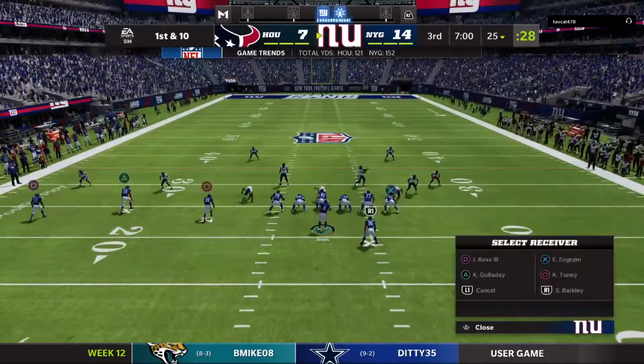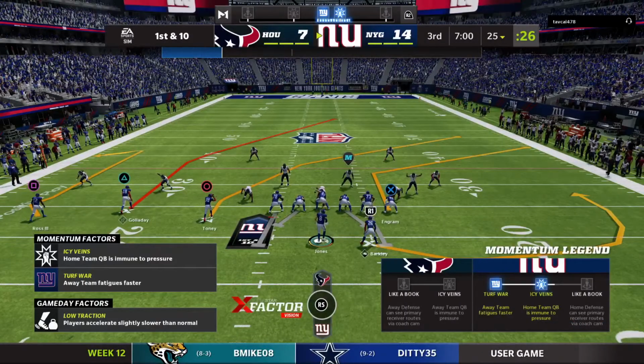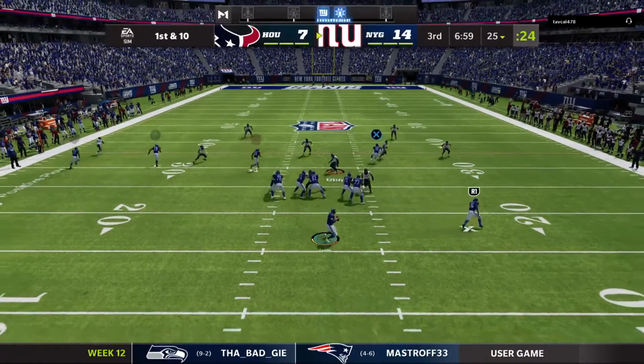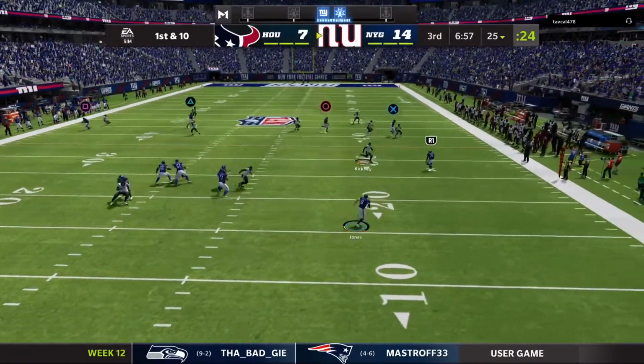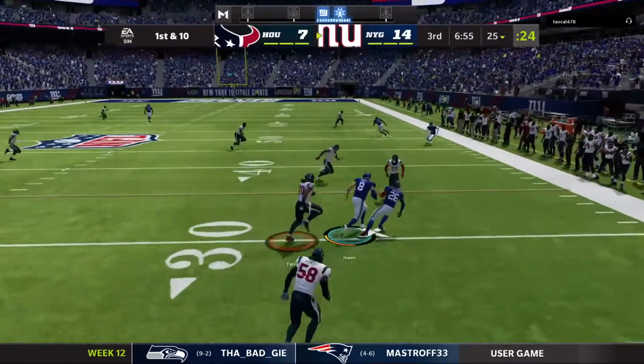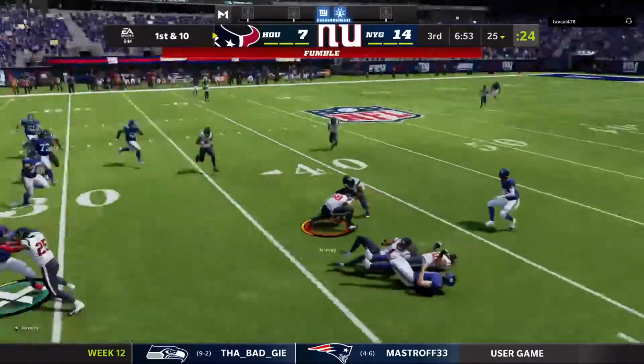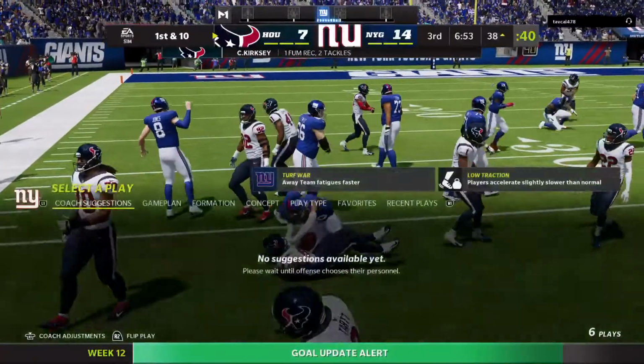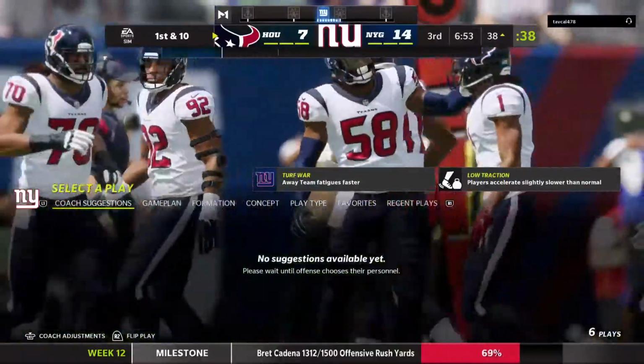The Giants offense at the line, ready to begin their next drive. We have not seen much on offense here from either side these last few drives. We've hit a wall, so to speak. And the ball is out. Jones got hit and lost it. And the Texans scoop it. And they have possession, and they have it at the 38-yard line.